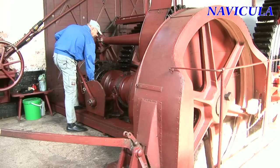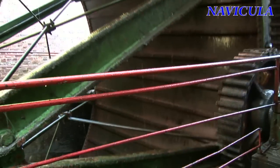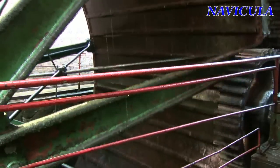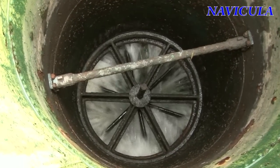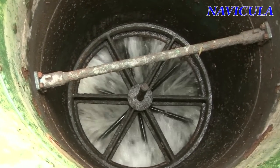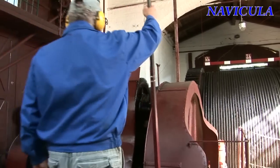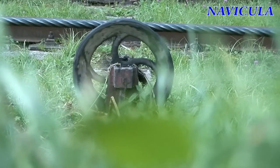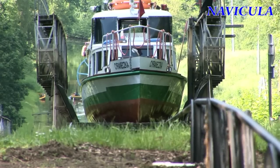The engine driver sets the right direction and water tumbles, wheels start. Water from the upper reservoir flows to the compensatory reservoir, as wide as a water wheel, from where the engine driver lets it out to set the water wheel in motion. Slowly at first, then gradually accelerating.